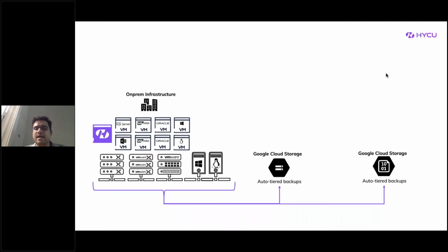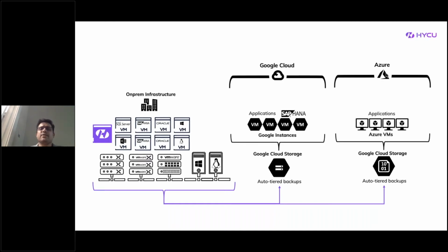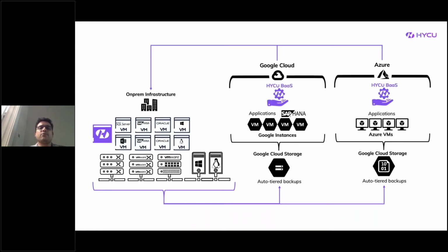And in addition to that, we basically have the ability to fail over those backups to your respective cloud vendor. And from there, you basically have the ability to fail those backups back onto your on-prem infrastructure. And that is the flexibility that I'd like to showcase in our product, in our current demo.